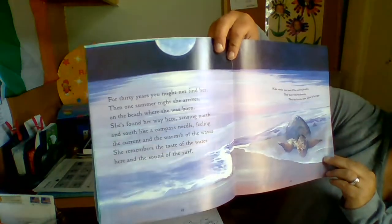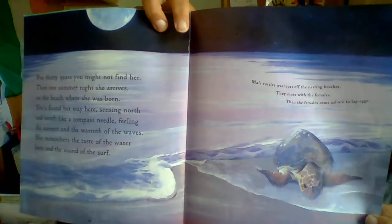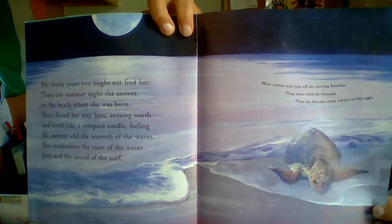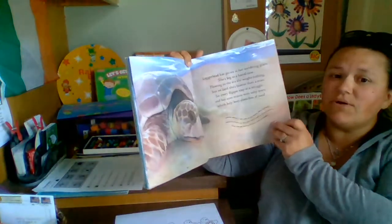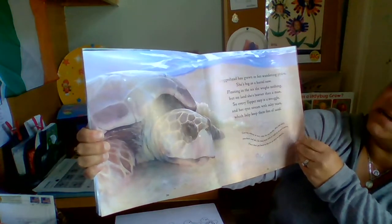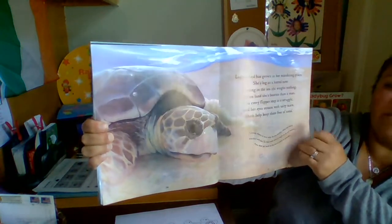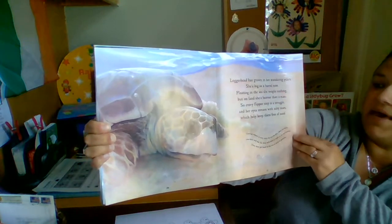Male turtles wait just off the nesting beaches. They mate with the females, and then the females go ashore to lay eggs. Loggerhead has grown in her wandering years. She's as big as a barrel now. Floating in the sea, she weighs nothing, but on land, she's heavier than a man.